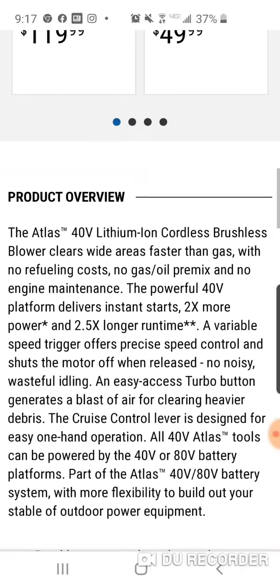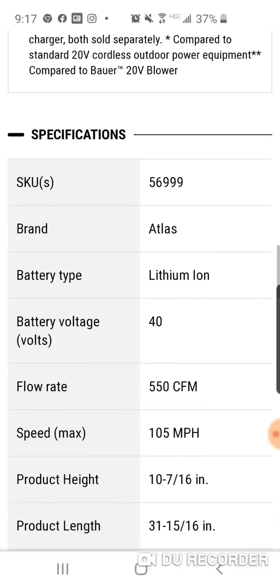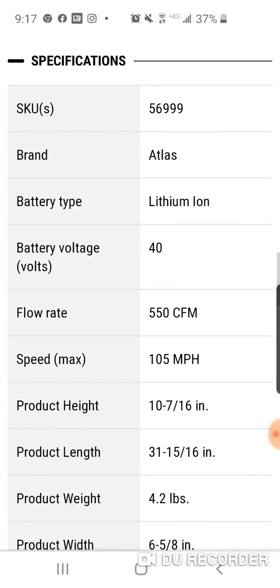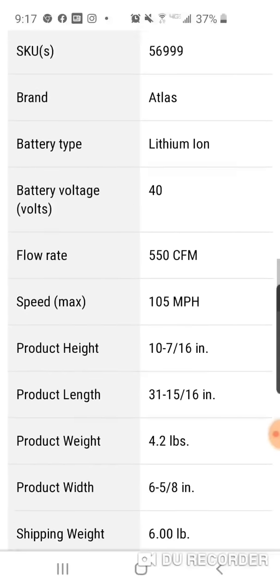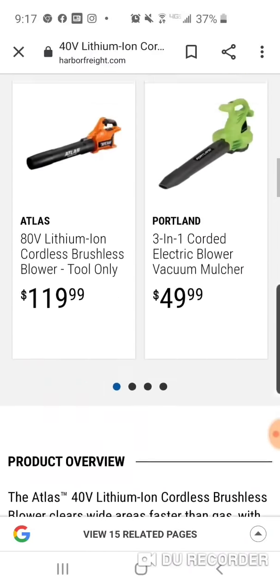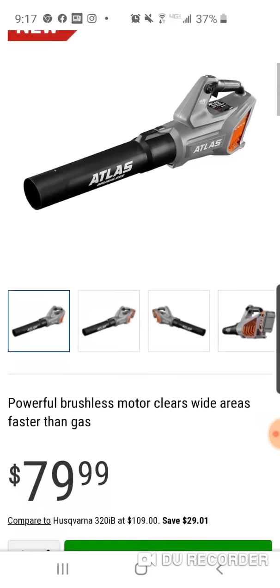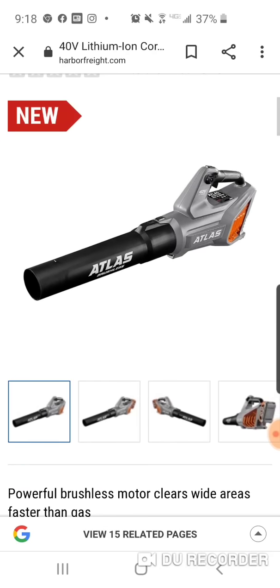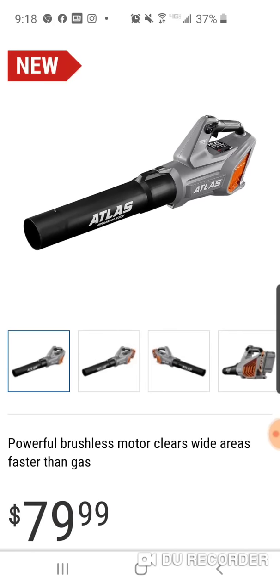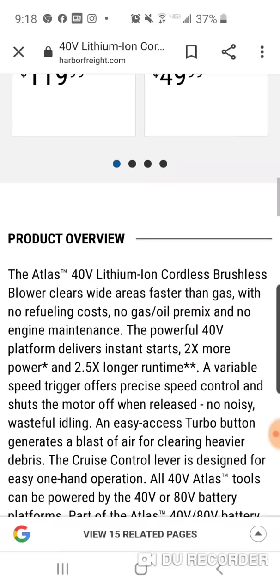They don't tell you CFM on either blower. They refuse to tell you. On this one they do. On the other one they didn't. 105 and 550. That's pretty impressive. I don't know what kind of runtime you're going to get out of a 2.5 amp hour battery where you're pushing 550 CFM. I can't wait. This will be the first one we test. I will buy this and the battery next time I go there, and we will see what kind of runtime you get with a 2.5 amp hour.